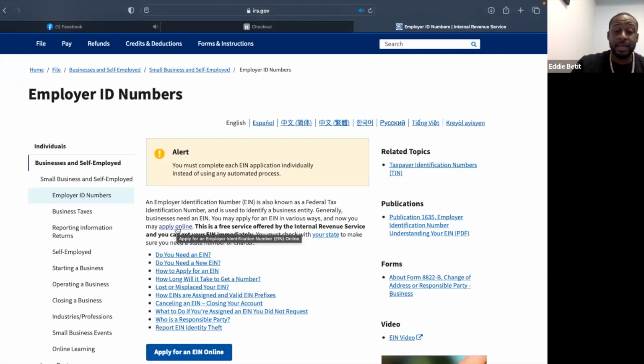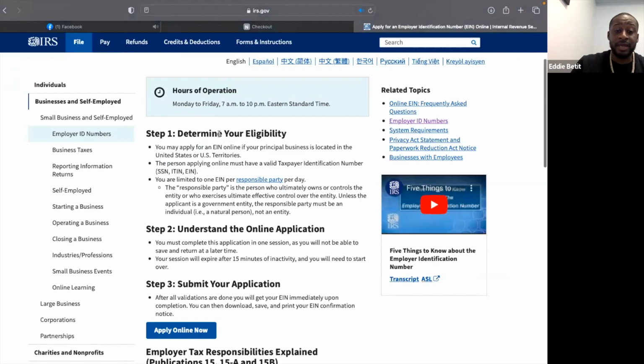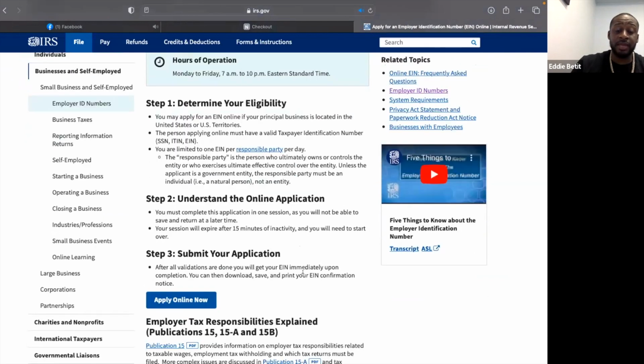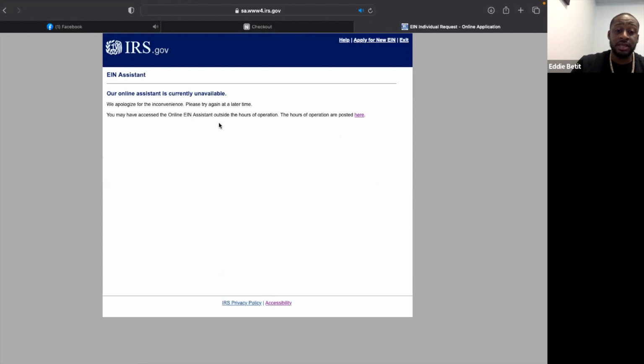So you apply online. Now it's not going to let me do it because they do have operating hours. Their operating hours are Monday through Friday, 7 to 10. They don't even let you put in an application for an EIN number on the weekend or when it's not business hours. But you would come here, apply online, and as you can see, it's saying it's currently unavailable. But it's super straightforward as well. Like I said, once you've got the LLC started, you did everything on the state side. You see how simple that was.